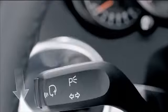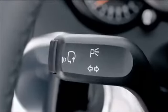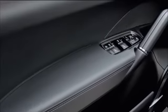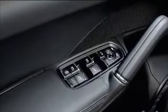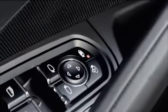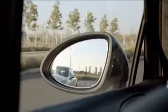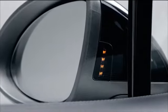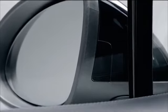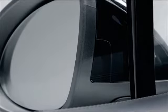Use the top left control lever to switch on indicators and full beam and flash the lights. Lane Change Assist warns you of any vehicles in the blind spot. It is activated by a button on the driver's door. A red light comes on as soon as it is activated. Depending on the driving situation, an LED signal in the mirror indicates when the system identifies an approaching vehicle. The signal starts to flash insistently if you then indicate.